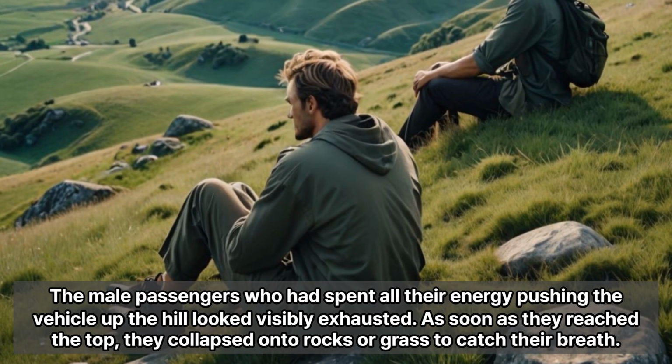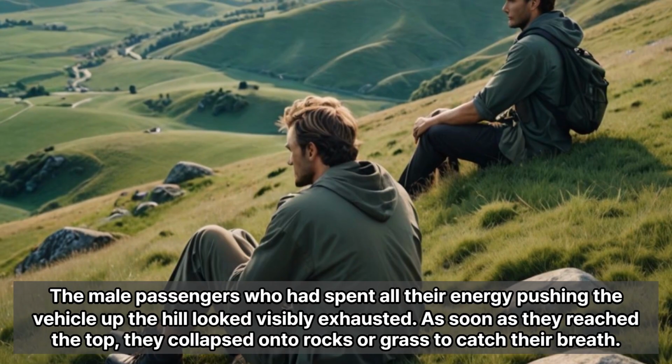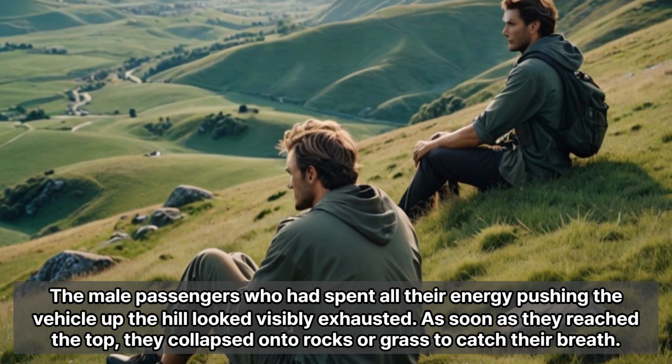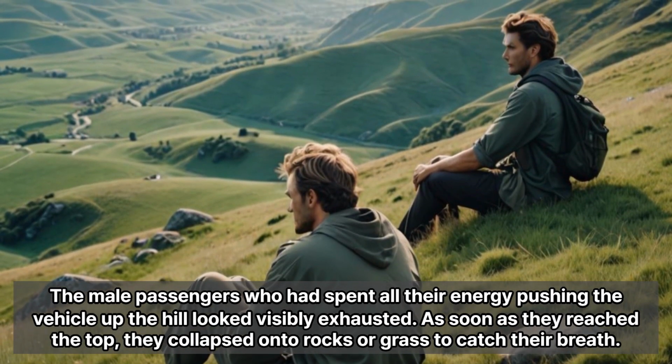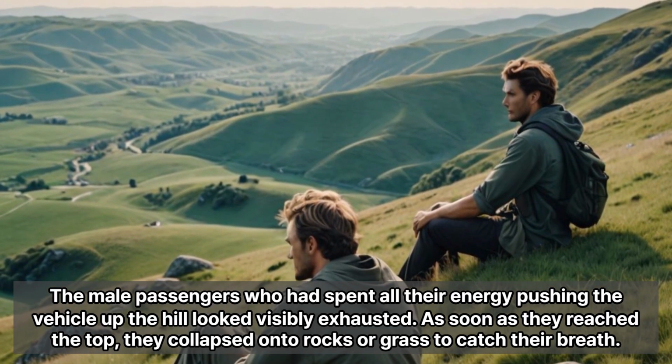The male passengers who had spent all their energy pushing the vehicle up the hill looked visibly exhausted. As soon as they reached the top, they collapsed onto rocks or grass to catch their breath.